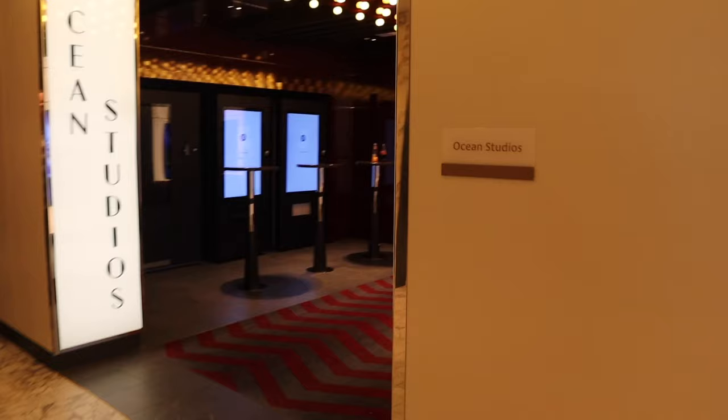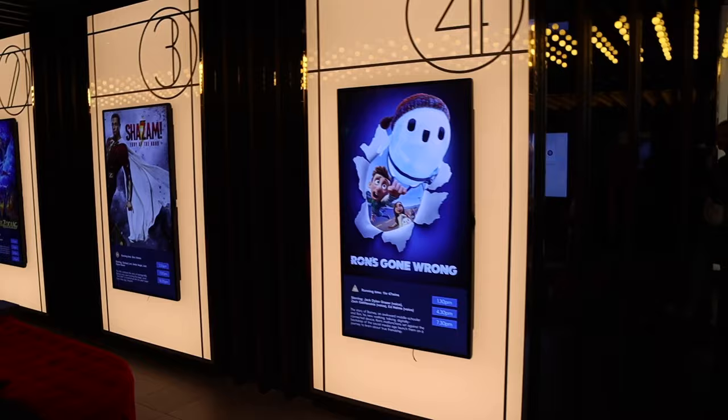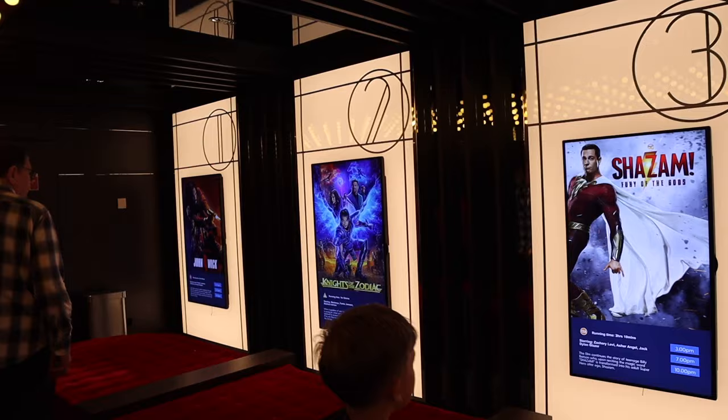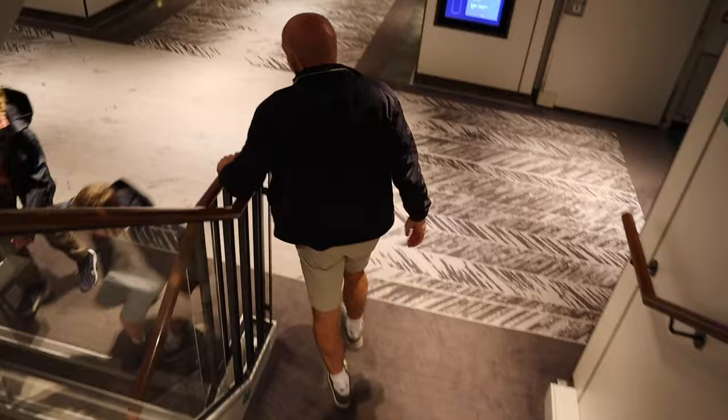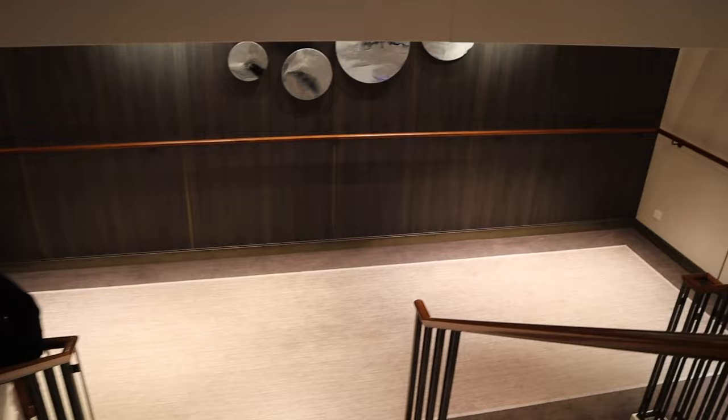Cinema, what's on tonight? Tonight has got Run's Gone Wrong at 1:30 p.m., Shazam!, Knights of the Zodiac, and John Wick 4. We are grey, which means we can go down to deck 3 now. You can't do that from red. You have to be mid or forward, because that's where the gangways are. So always use those as your guiding star. As soon as I got to grips with it, they make a huge difference in telling where you are.